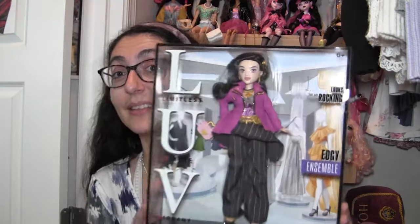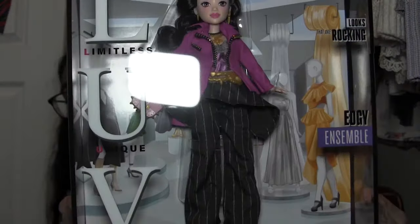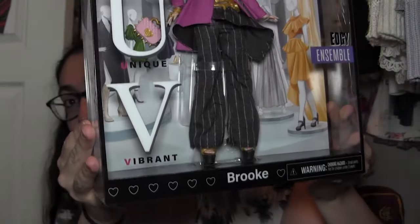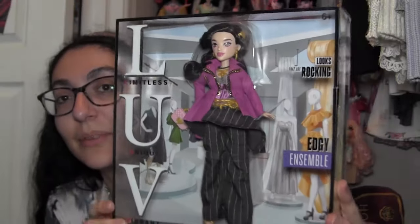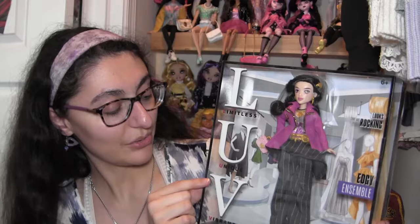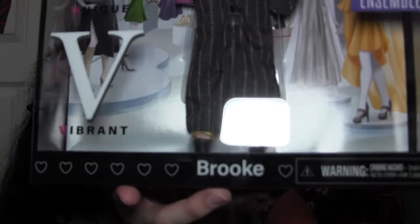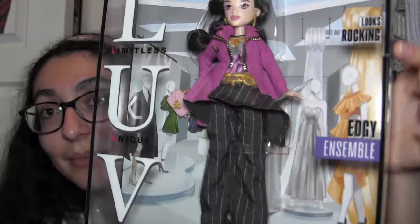Let's take a look at the box. Part of the gimmick of these dolls is that they're all fashion models, so the box is supposed to be like a fashion magazine. As you can see, we have L.U.V on the side, which stands for Limitless, Unique, and Vibrant. At the bottom, it says her name, Brooke, and on the side, we have a couple of words that are supposed to catch your eye when you look at the cover of the magazine so that you pick it up and read it. So this one says, looks that are rocking. This one says, edgy ensemble.